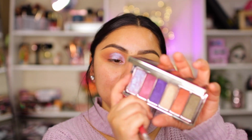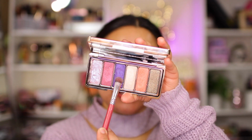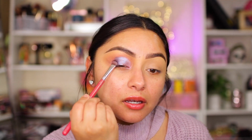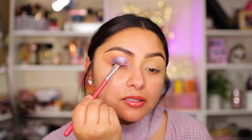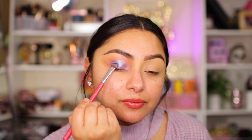Now that I have that color down, I'm going to darken things up a little bit, well, actually quite a lot. Using that same exact brush, I'm going to take this one here called Clarity, and this is the darkest purple. I'm going to apply that right next to that previous shadow that I applied at the lid, and slowly start to bring it into the center, blending it into the other color.